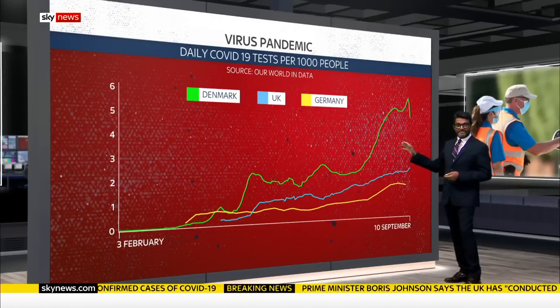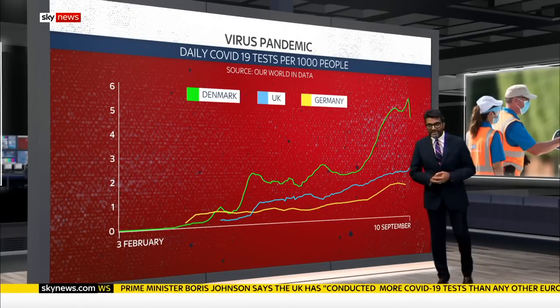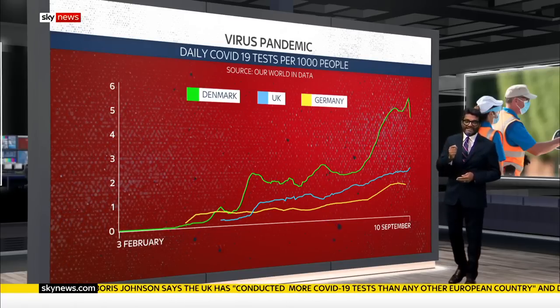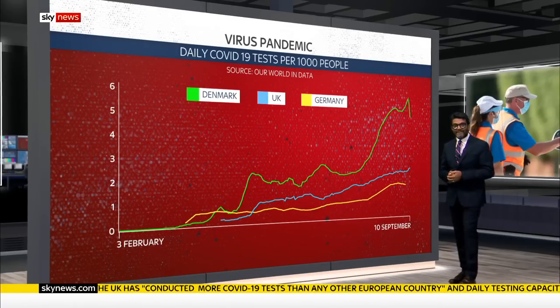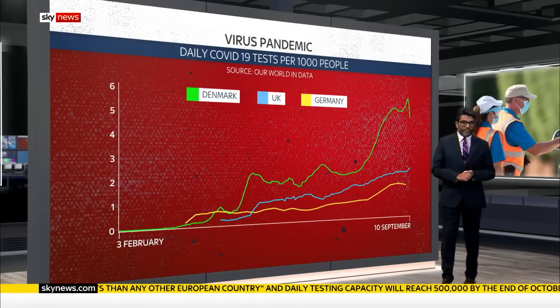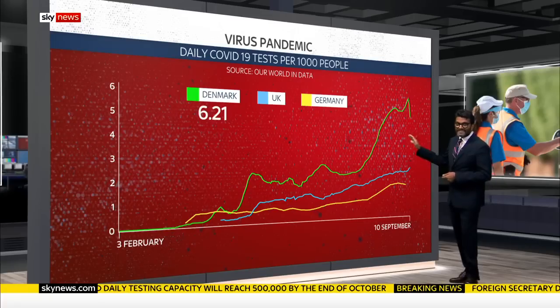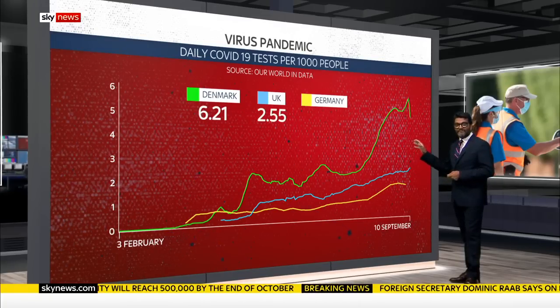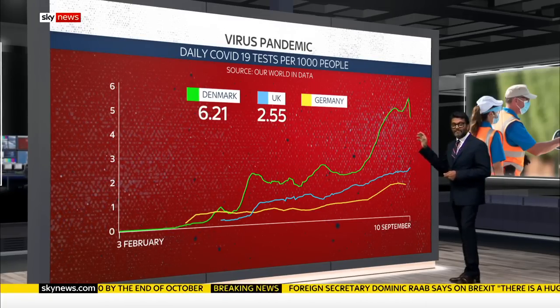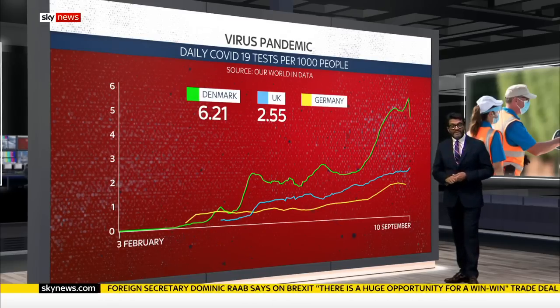So we know that the government's test and trace system has been overrun, but that hasn't stopped Prime Minister Boris Johnson from repeatedly claiming that the UK is carrying out more tests than any other European country. But is this true? Well, it depends on what data you're looking at. The latest statistics show that the UK is carrying out 2.55 tests a day per 1,000 people. It is true this is higher than most countries in Europe.